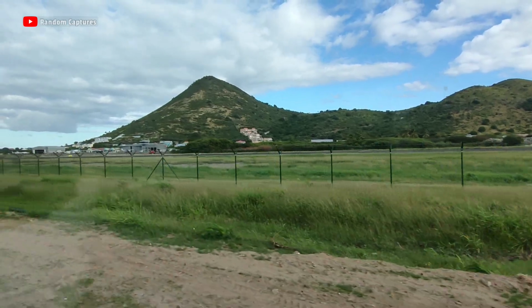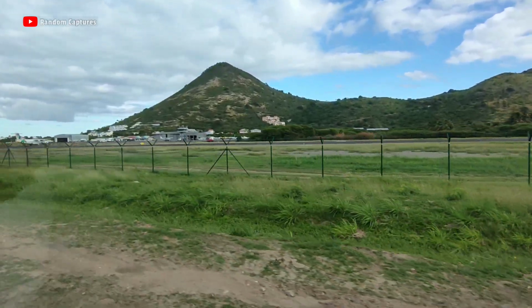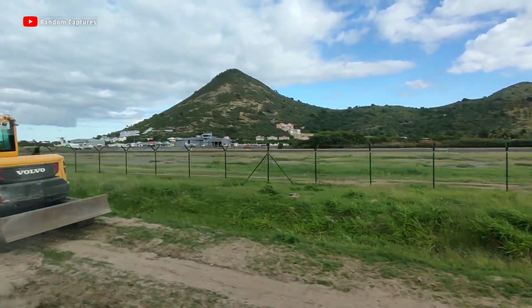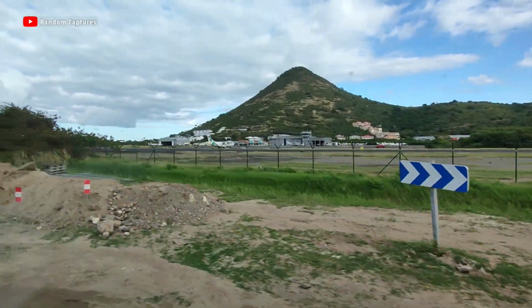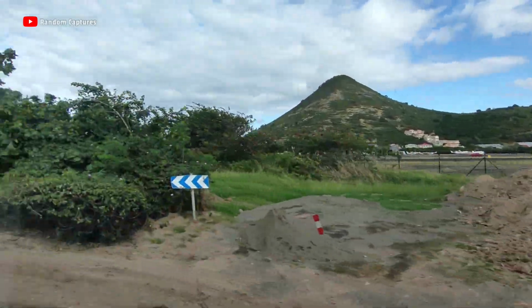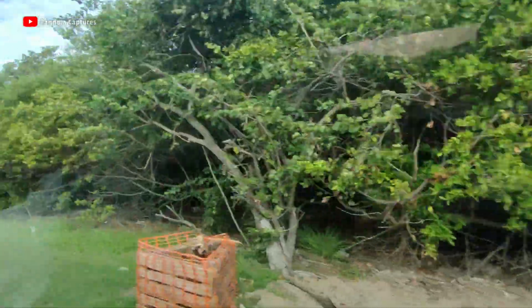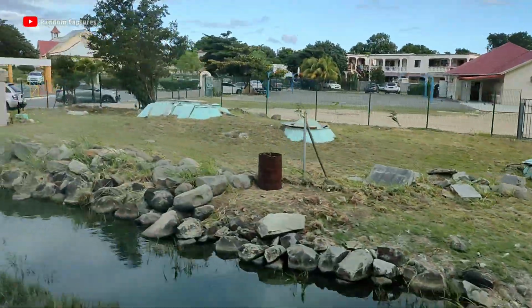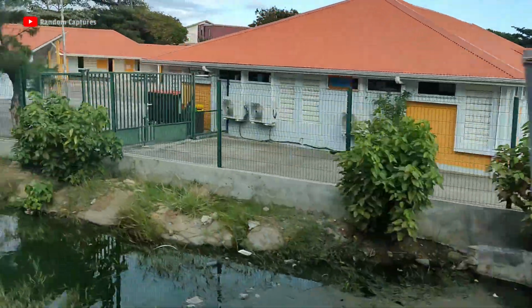St. Bart's. So that is the French side airport. At the Dutch side we have Princess Juliana International Airport, where we accommodate those heavy aircraft. So you will not have any island food, food mostly spicy and grilled.